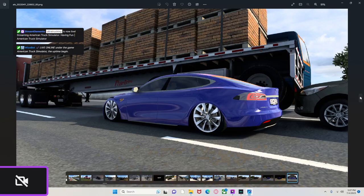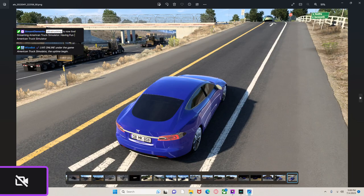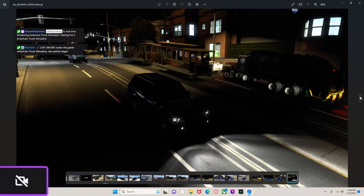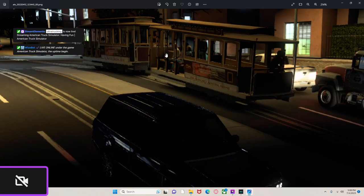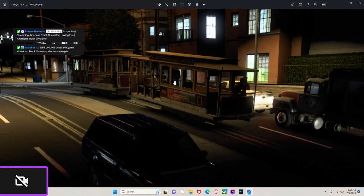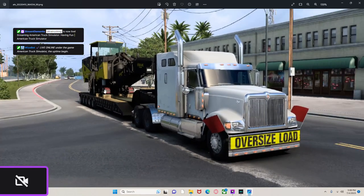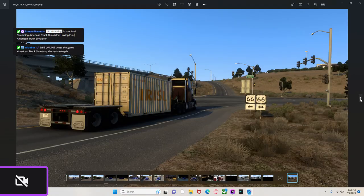Ford Mustang, Hellcat, Tesla. Oversized load convoy. Tesla. Pro Mods Canada. That's San Francisco, and that is what the trolleys look like. It's pretty cool. Convoy. That's Jazzy Cat's heavy cargo pack mod. Crash the game.